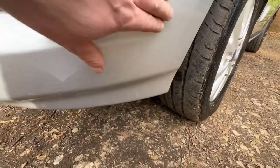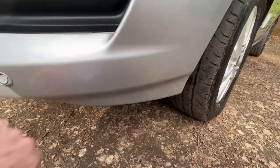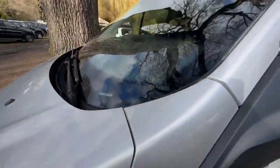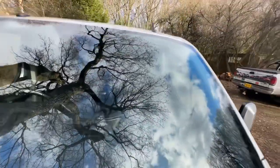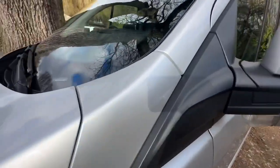Very light grey marks there. I'm not sure why that's happened, but it is there. May polish out, no guarantees though, unfortunately. Windscreen is free from stone chips and cracks.